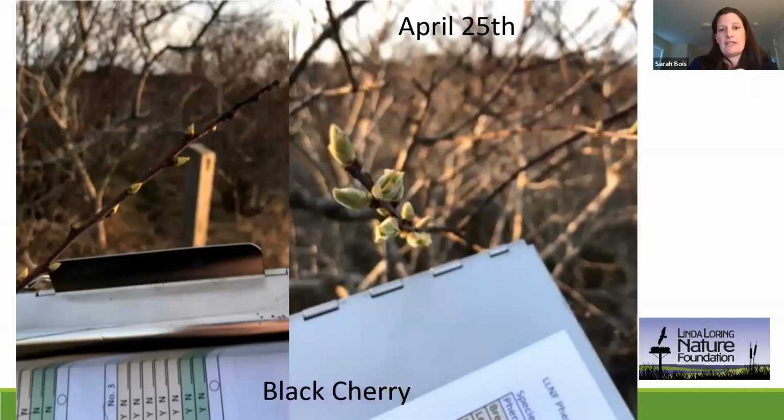And then a few days later, maybe a week later, this is the same branch. You can see this leaf bud has popped open. So this would be called breaking leaf bud, where you can see the tips of the leaves opening up. And that, to me, is the most true sign of spring, when those leaf buds pop open.